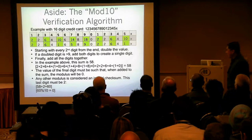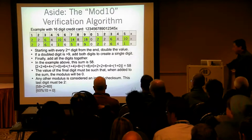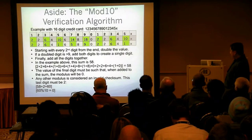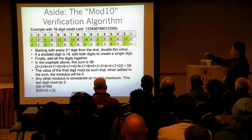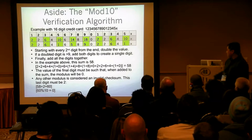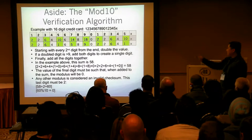So what they actually do with the Mod 10 algorithm is, I left this last digit out intentionally for now. This is your checksum digit. In order to see what this last digit should be, you're going from the second to last place, to every other number, you're going to double that value. So basically you're going to double this value. These other digits are pretty much going to be the same.